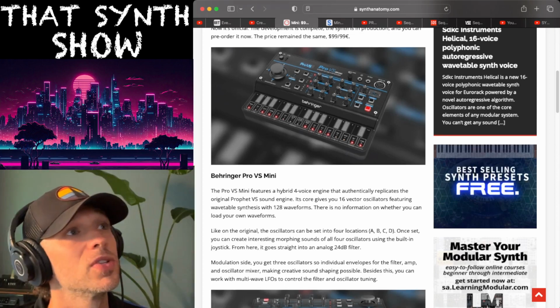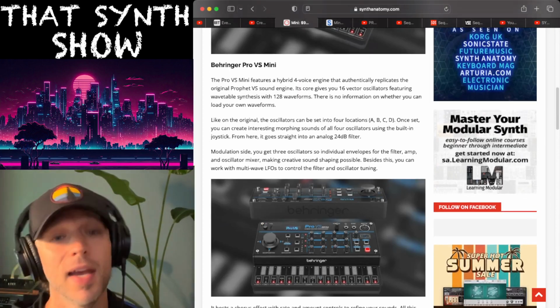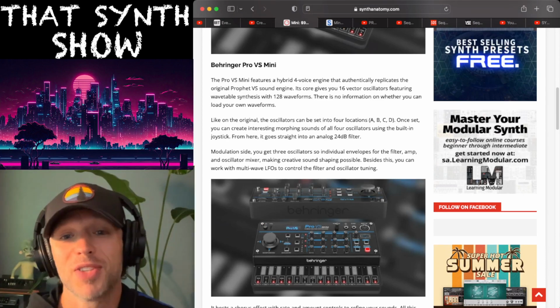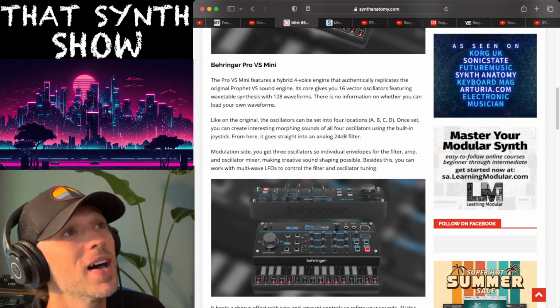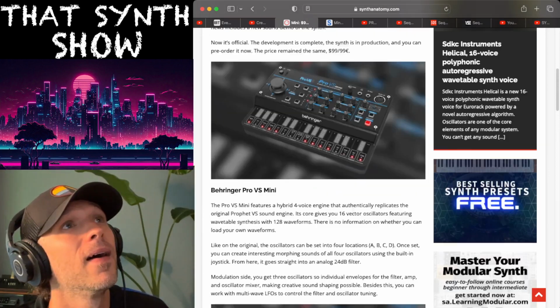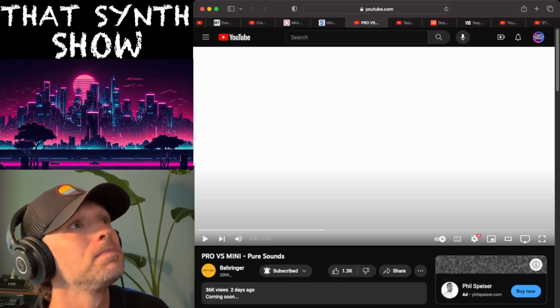Synth Anatomy always got the news. All right, so look at this thing. It's tiny. Actually, when I looked at the hands, the Behringer guy looked a bit bigger. Maybe he's got small hands or he's a small guy. I don't know, but that thing looked bigger than what I thought, and it's got the joystick. All right, so let's check out some sounds from Behringer real quick.